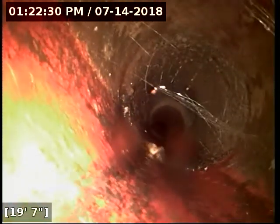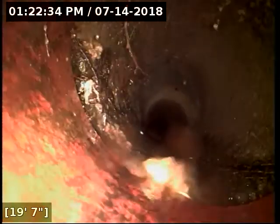Alright, transitions here at 16 feet over to 6-inch terracotta clay pipe. And then to 6-inch concrete pipe here at 19 feet. Looks like we do have a root, or a couple of roots that have come through this joint here. You can see the one dangling down. There's a couple of them dangling from the top of the pipe there.